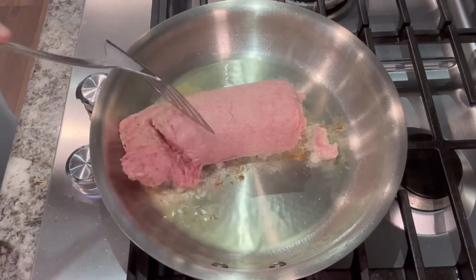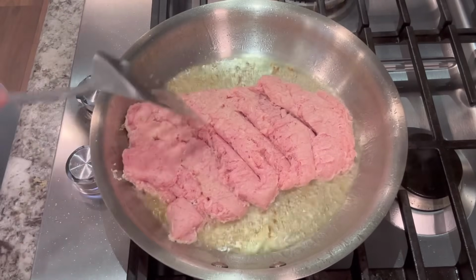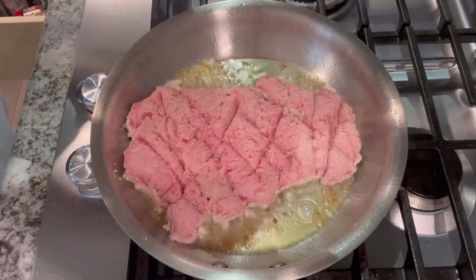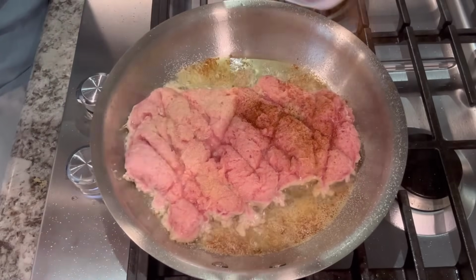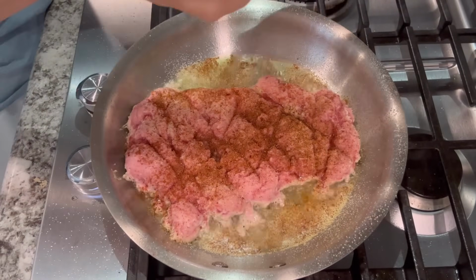Now here is another little prep tip for you. Just brown all of that meat all at once, which is what I'm doing. I'm going to go ahead and season it the same, but I'm going to be saving half of this meat for next night's meal. So this is just another one of those ways that I kind of do things in advance so I don't have to work as hard all week.